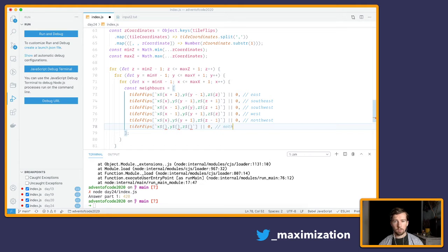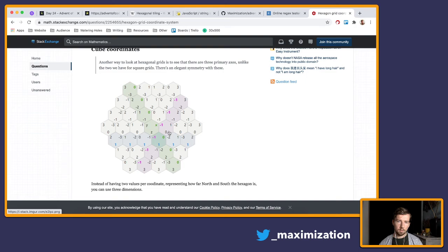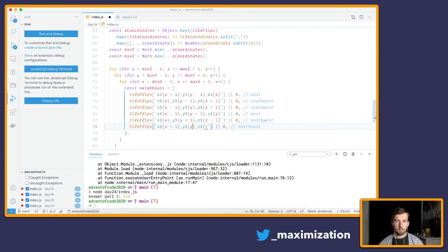And then the last one is northeast. And then X is +1, Y is the same, and Z is -1. All right, let's double check this is correct. So east and west are opposites. Therefore, X +1, X -1, Y -1, Y +1, Z stays the same. Southeast and northwest are opposites. So southeast, X stays the same, Y -1, Y +1, Z +1, Z -1. That's correct. And these two are opposites as well. X -1, X +1, Y stays the same, Z +1, Z -1.